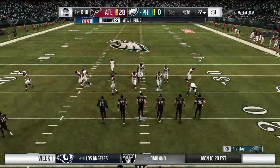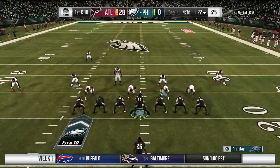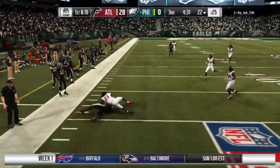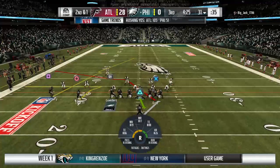Wentz and the Eagles now with a 1st and 10 at their own 22. So after the INT, here's Wentz. Ertz has it left side. And they'll take him down at the 31-yard line. Give him 9 there on the 1st down completion.